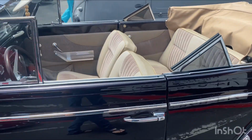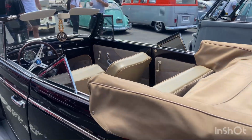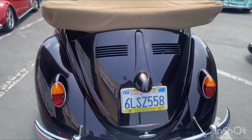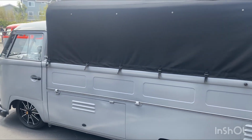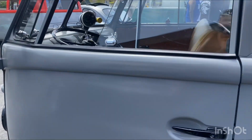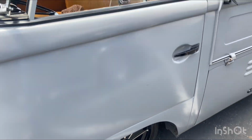Look at this little cabriolet here. Absolutely beautiful. And this is Boulevard Bugs. Oh, he's got the cowl flip. Really thought about doing that with mine. Again, look at this pickup right here. Safari windows on it. Full gray, blacked out. Love the wheels.